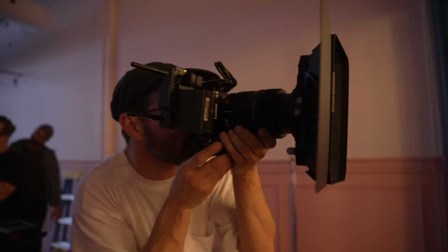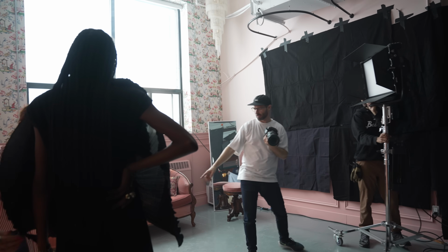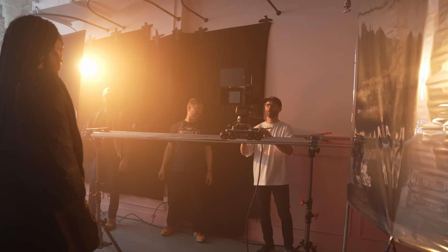We're gonna get a model in a few moments, and we're gonna start with photos as a way just to warm up the model as well, and then we'll move into video. So the trick for the day is really just how do we move as quickly as possible from photo to video, especially because a lot of video setups are quite involved.